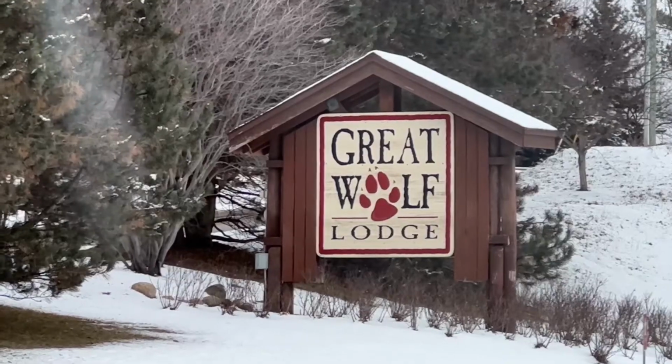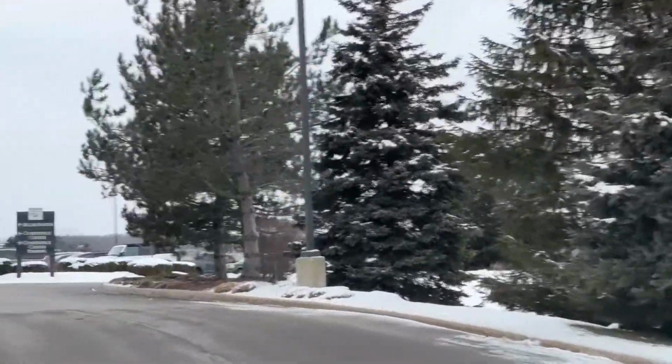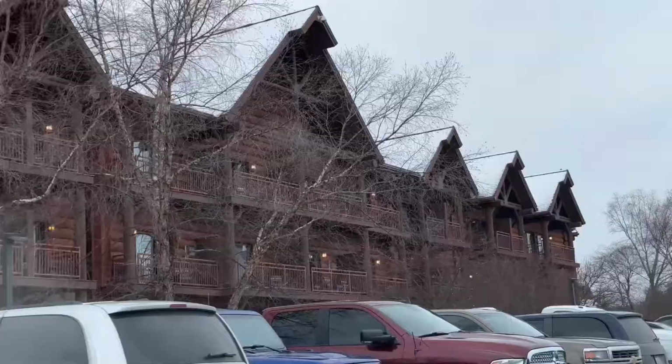Today we're giving you a full walking tour of the Great Wolf Lodge in Traverse City. This was the third location to open up for the chain back in 2003, and this entire resort has plenty to offer for the entire family. So if you're planning on visiting Traverse City and going to the Great Wolf Lodge, this guide will be extremely helpful to help you plan your trip.